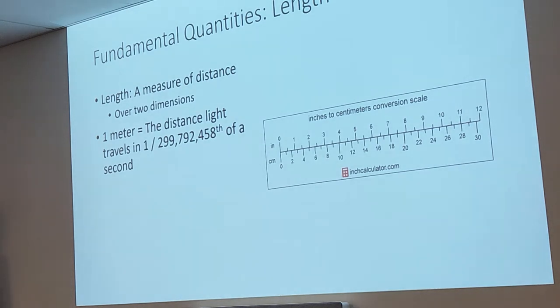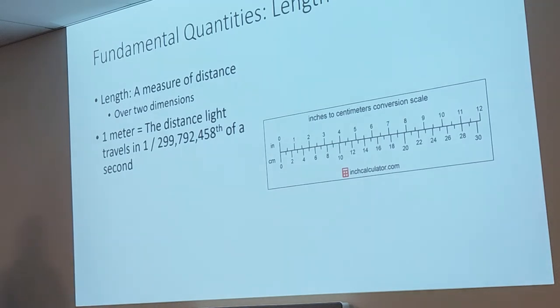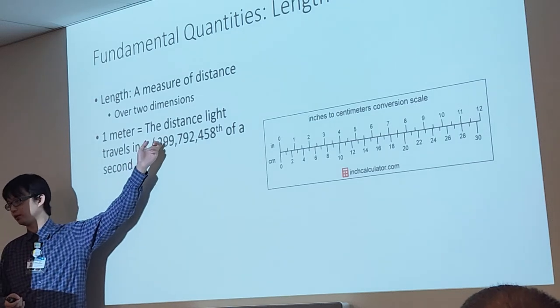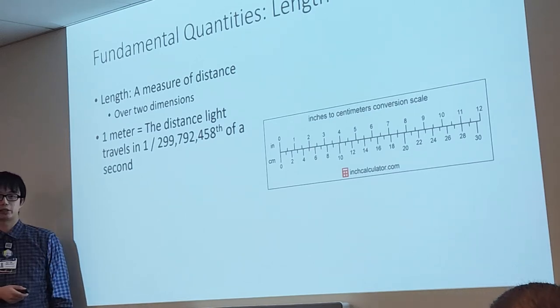You want to remember that? Just remember 300 million. 300 million is a nice easy number to memorize. 300 million meters per second is the speed of light. So the distance of a meter is just the opposite: how far light travels in a fraction of a second. Light travels 300 million meters per second.